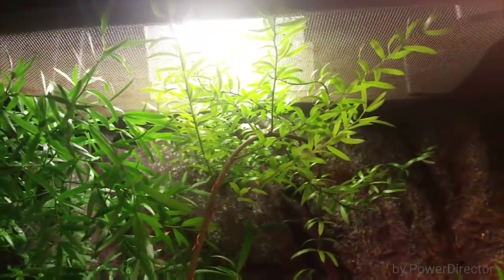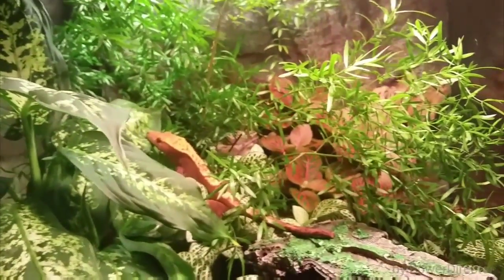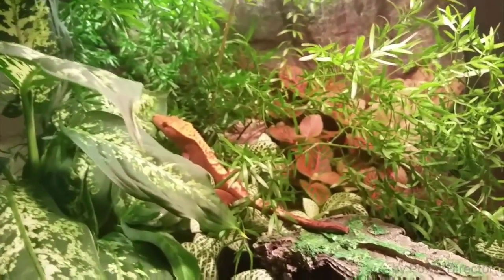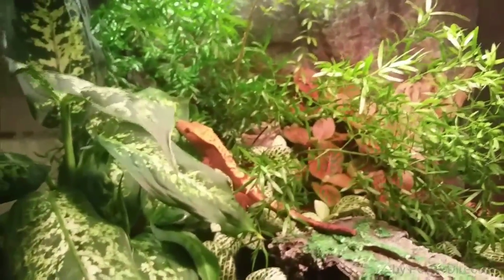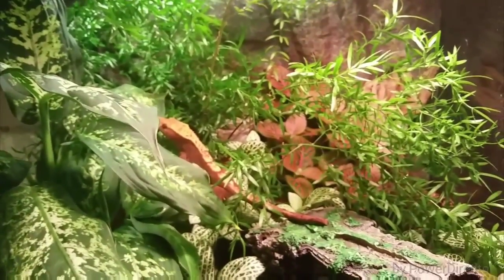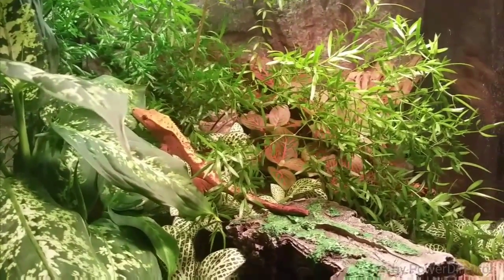Obviously, there's the UVB lighting so that the plants can photosynthesize correctly. But to be honest with you, I found that these live plants thrive at the lower end of the 20s. So for crested geckos, it works perfectly because they don't like it too hot anyway. I did try having live plants in Maximus's tank, the leopard tortoise vivarium, but because they like it at 35 degrees minimum, it was just too hot and the plants just shriveled up and died.